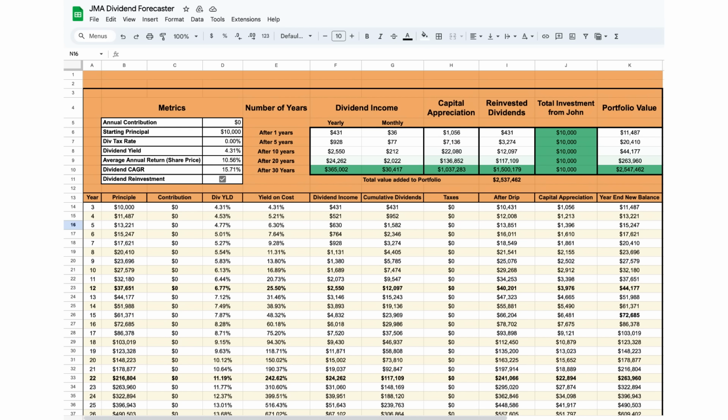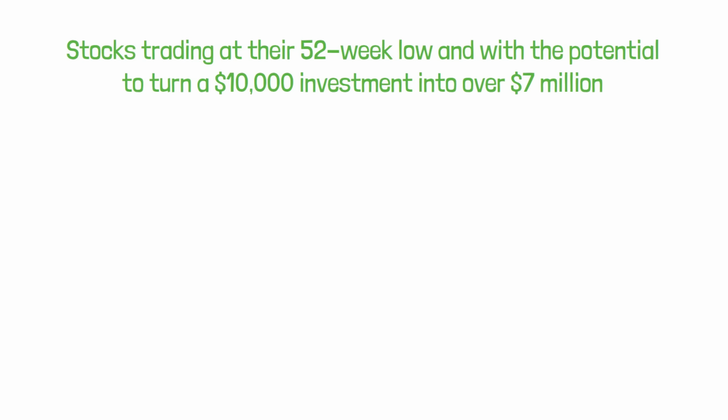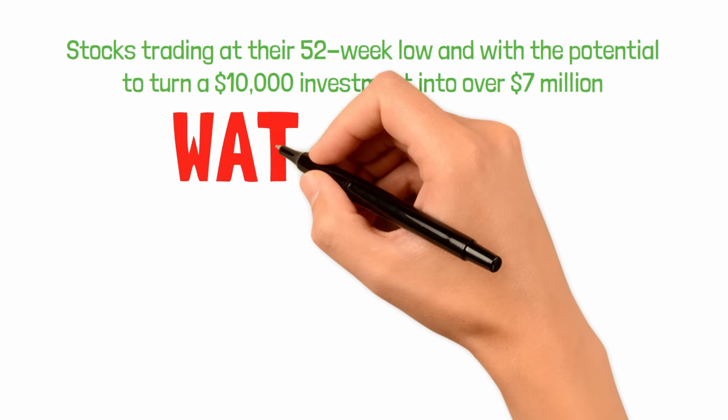In total, the total value added to your portfolio after 30 years would be around $2,536,624. This includes $1,036,689 from capital appreciation and a solid $1,499,934 from reinvested dividends.